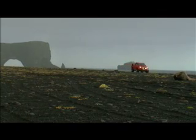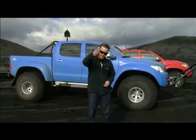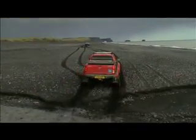What would a trip to an island be without a visit to the beach? This is Solheimasandur, except this stuff is not made for tanning. It's made for a different kind of enjoyment. More wide open space, no beach driving restrictions, and a few dunes to play on.